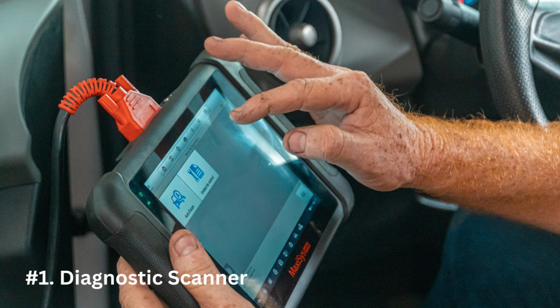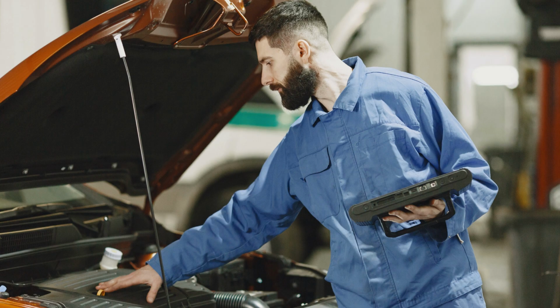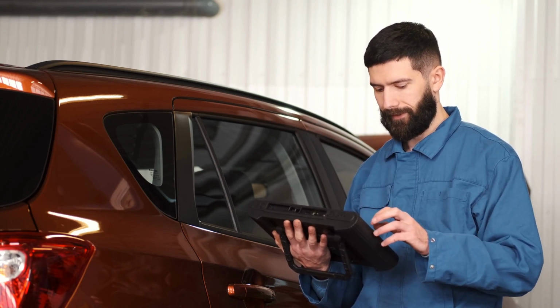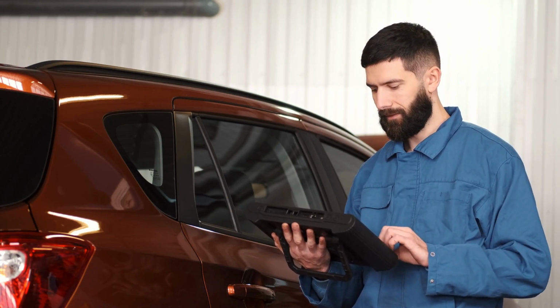1. Diagnostic scanner. A high-quality diagnostic scanner is essential for identifying and troubleshooting issues in modern vehicles. It allows you to access the onboard computer system, read error codes, and perform comprehensive diagnostics.